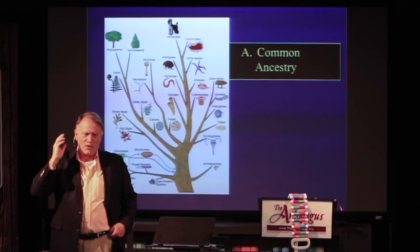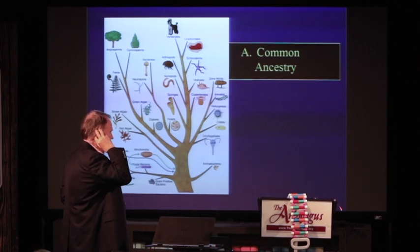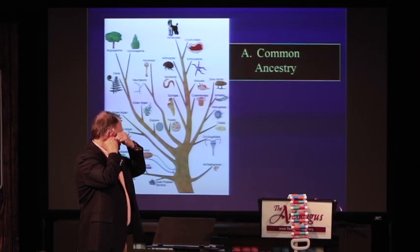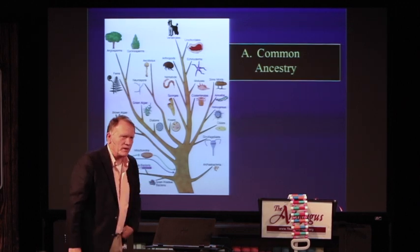Okay. So, but what we're going to do, and I'm sorry, I'm just going to stick this on my ear and squinch it, and it's going to be very well behaved, okay?